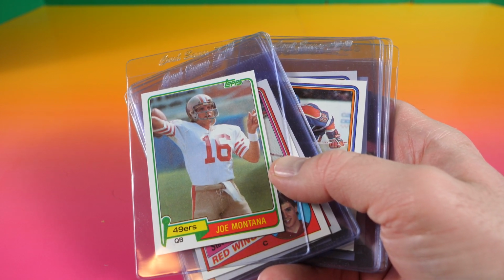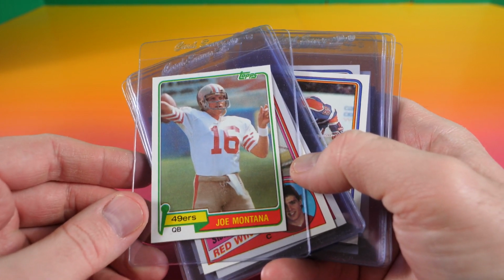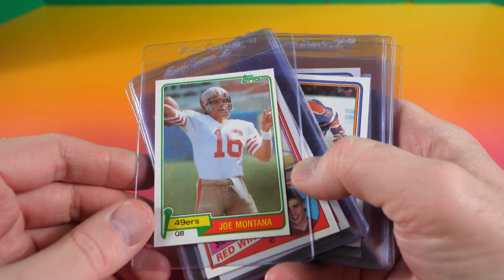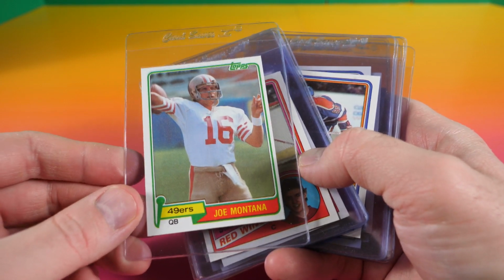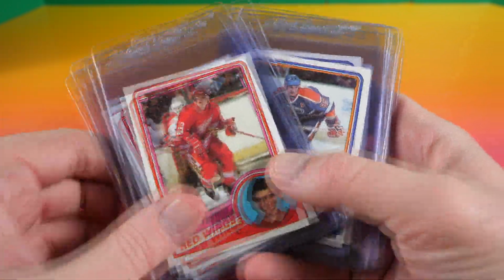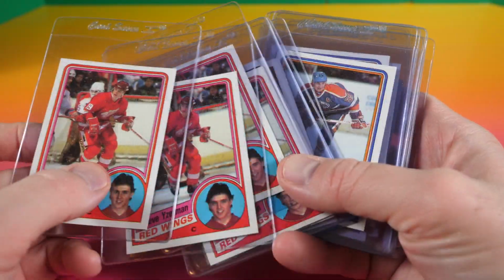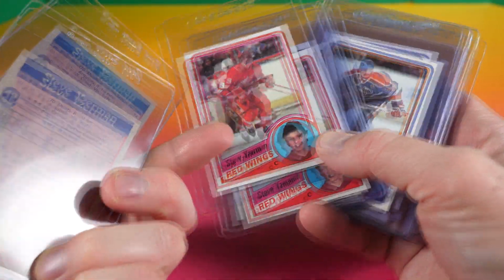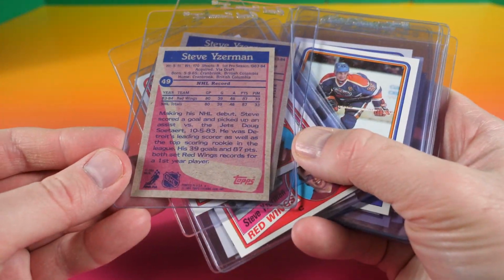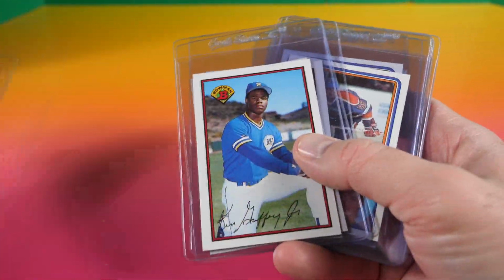Because I don't know what they go for. If those have climbed in value, they're already very expensive. But I know the lower grade stuff has, like the PSA 7s, 8s, and 9s, because people want to get their hands on a lesser price Montana rookie. Steve Yzerman rookie card has gone up a bunch too. I have a bunch of these. These I believe are Tops. Still the Tops card has climbed in value too, Peachy especially, but they're all climbing in value.